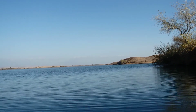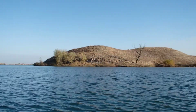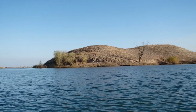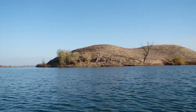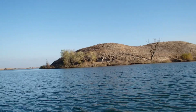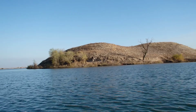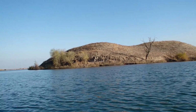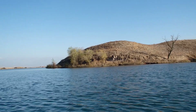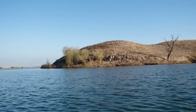There goes the red-shafted flicker. Got 3 common mergansers up here. That's cool. And some more Clark's grebe. I have to check and make sure they're not westerns, but I'm pretty sure they're Clark's. This camera, I just can't get a picture with this camera, so sorry about that if you're a birder. I also wanted to see a grebe.